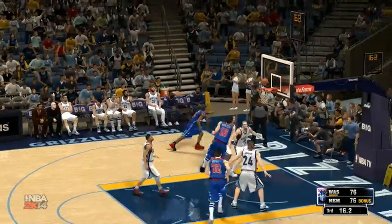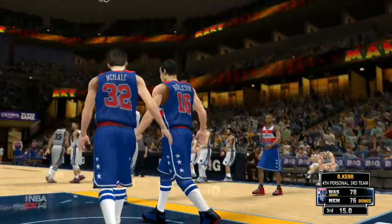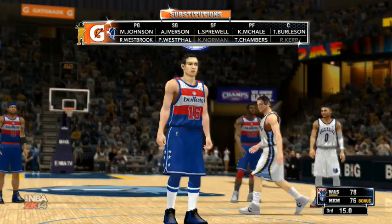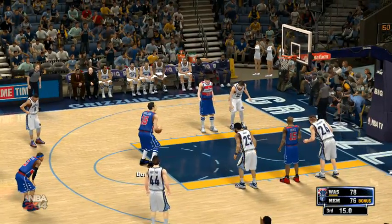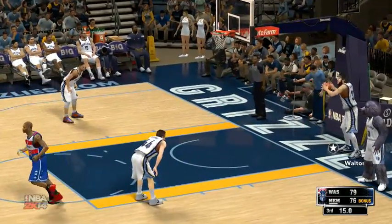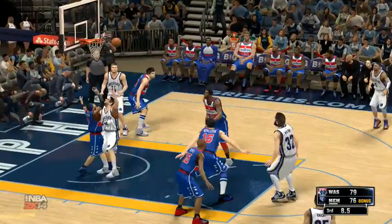The three from Iverson. Here's Burleson. It's good, and he drew contact on the shot, so he will go to the line. A 3-point play chance here. And he's got his first chance at the line here. They got to keep fighting their way to the line, guys. This half, it's been nothing but success for them there. And their confidence has to just continue to go up the longer their perfection continues.